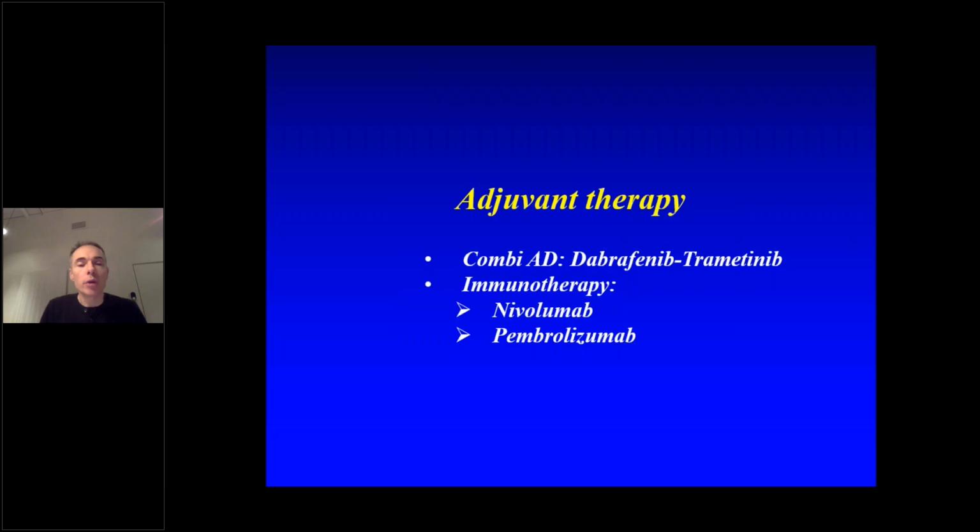So now we jump into the new advance we call adjuvant therapy. It's not surprising that with great results like I just showed you with metastatic treatment, studies were started 5 years ago, 7 years ago, to use those medications for advanced local disease, in patients, to prevent spreading of the disease. So this is the case with the study we've done, COMBI-AD, and studies done in immunotherapy, nivolumab and pembrolizumab. Next slide.